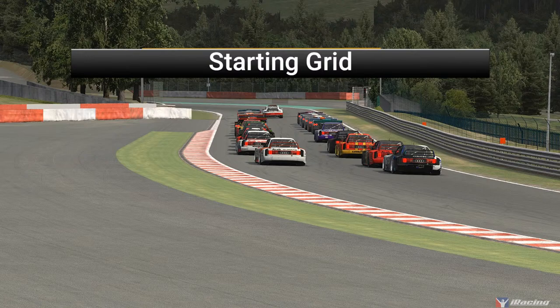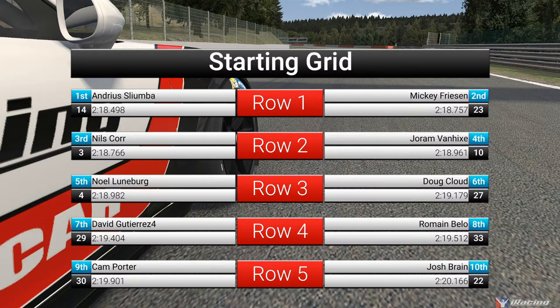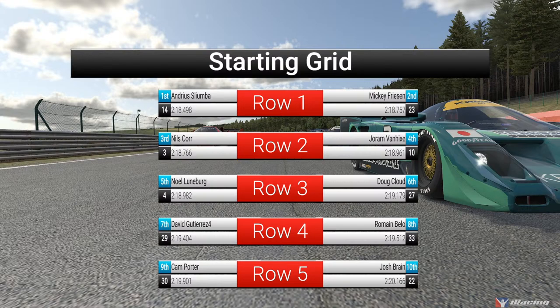With the GTOs, we saw Salumba will be pole position with Mickey Friesen in second. Nils Kaur will be third position with Johan van Hixie in fourth. Then it's Noah Lundberg fifth. Doug Cloud will be sixth. Dave Gutierrez will be seventh with Roman Bello in eighth. Cam Porter will take that ninth position with Josh Brain rounding out the top 10.